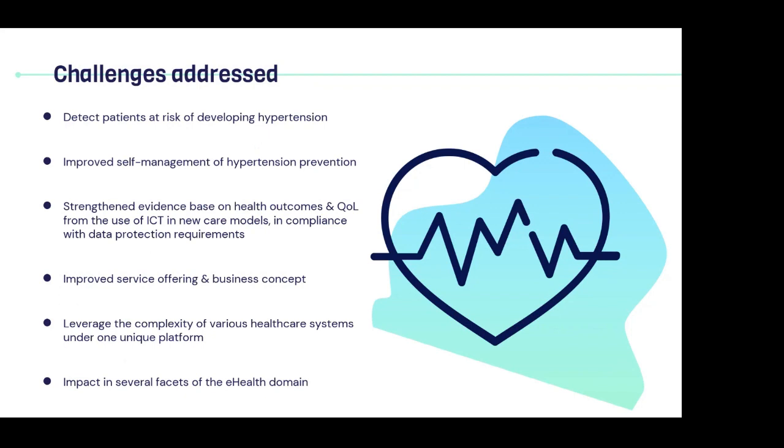So some challenges addressed you can see in this slide. We of course want to detect early patients at risk of developing hypertension. The main aim is, as we said before, the improved self-management of hypertension and generally the prevention of these situations. We of course aim to provide certain evidence based on health outcomes and the quality of life from the use of information communication technology as it is generally used in this field, with new care models, always in compliance with data protection requirements. In general, we want to provide an improved service offering, both in medical ways and in business ways, because this is aimed to be a product, and this happens by leveraging the complexity of various healthcare systems under one unique platform. This is our main aim.